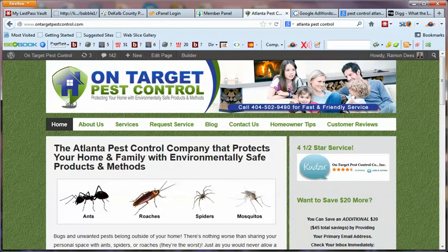Now, here's what I want you to do. Pull your site up on your phone. Interesting. It looks different. You know what? Oh, the mobile theme is on. No wonder. Give me 1 second.